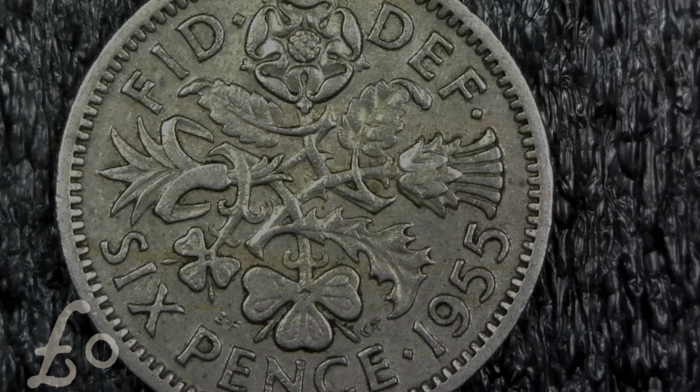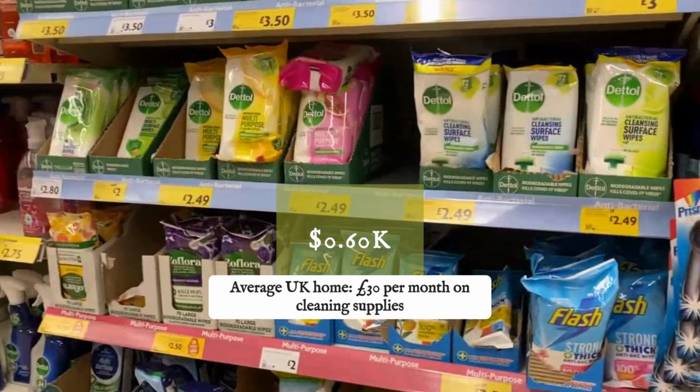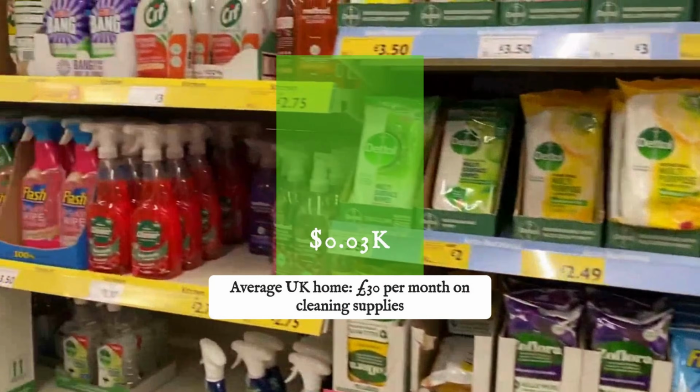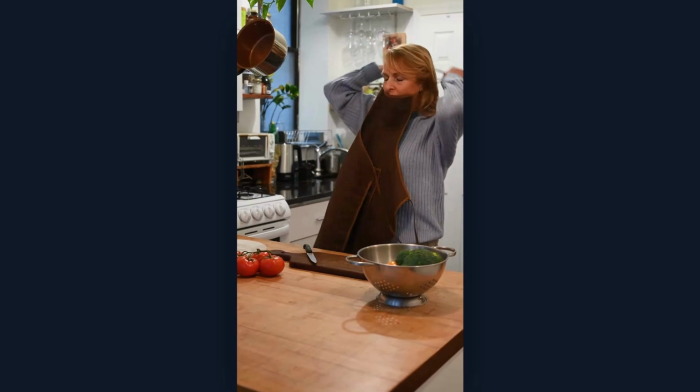The total monthly cost was about 1 shilling and 9p in 1955. Today, the average British household spends over £30 a month on cleaning products. The cleaning industry did not grow by making better products. It grew by convincing us we needed more of them. A different bottle for every surface, a different spray for every room. Your grandmother would look under your sink and laugh. Then, she would throw half of it away, hand you a box of soda crystals, and tell you to get on with it.